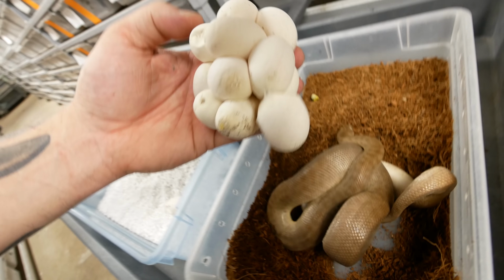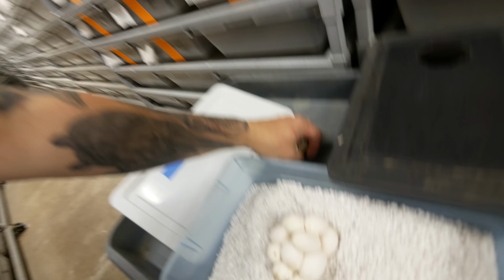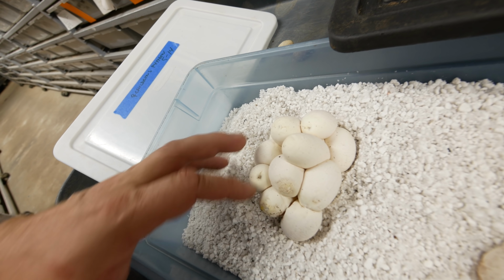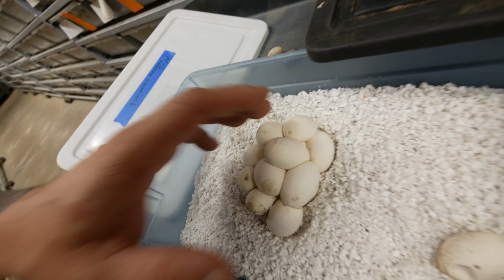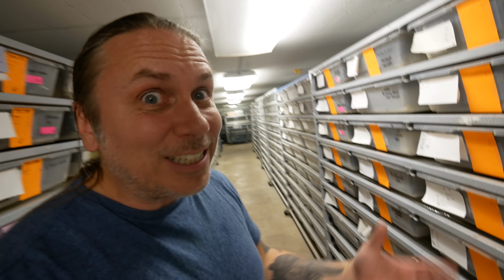And again, this is a little infertile egg, and it looks like we have another infertile egg here. So we've got two infertiles, which, hey, that isn't bad really overall. The other eggs look fantastic, and there's 2, 4, 6, 8, 10, 12, 13, 14 good eggs. I think we had 12 in the first clutch, so 14 good eggs, 2 slugs, 16 total eggs.